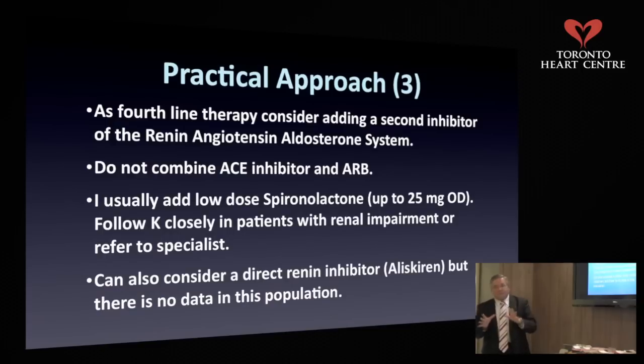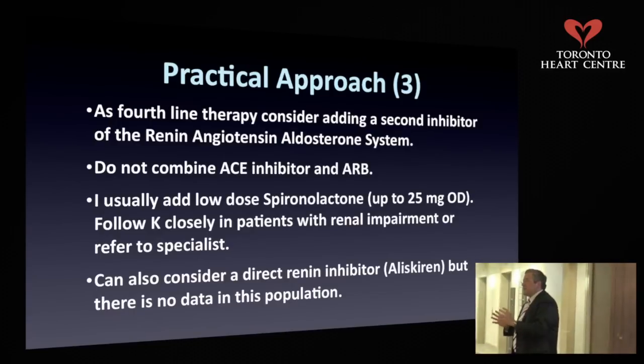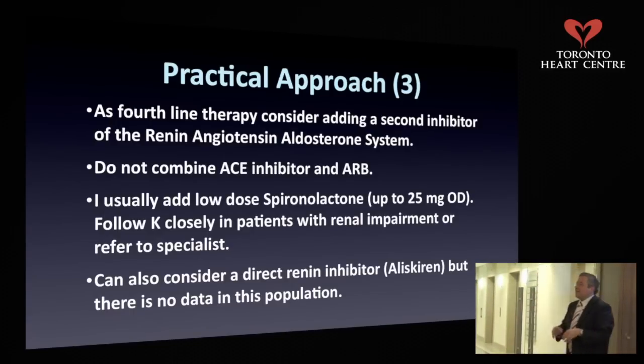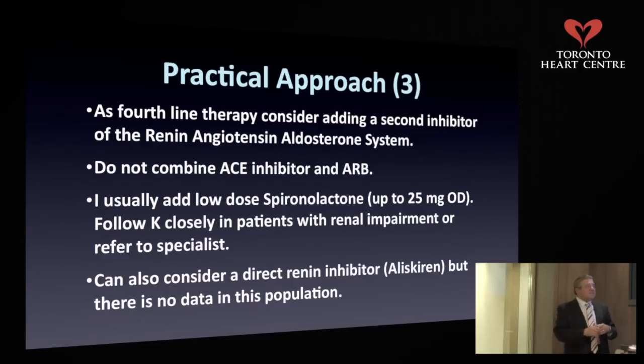Next. Now, as a fourth line drug, now you're convinced this patient has resistant hypertension. We got to the point that we use 3 drugs, and we've addressed all the other problems of adherence and ruled out the sleep apnea and excessive alcohol intake and interfering drugs, etc., etc. So this is a genuine article. This patient has resistant hypertension. So my fourth line, I always consider adding a second inhibitor of the renin-angiotensin-aldosterone system.